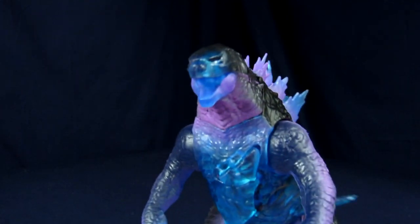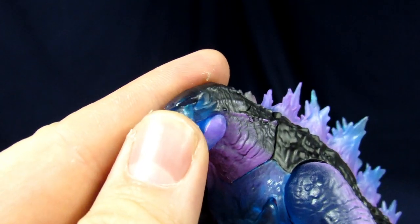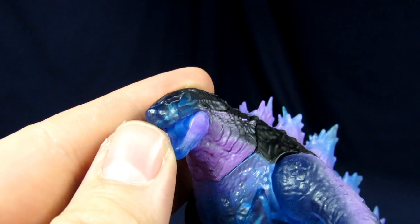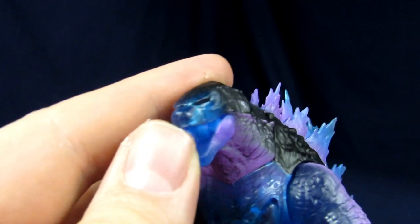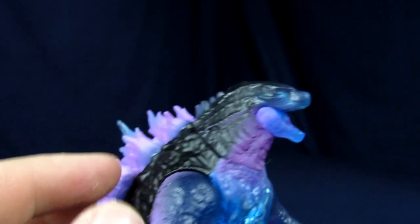The only thing that's odd is they didn't give him pupils. Yeah, that is super weird. I did look at that earlier, and I'm like, what the heck happened? You think they just could have given him, like, a little purple dot or something? Anything. Right around there would have been kind of cool.